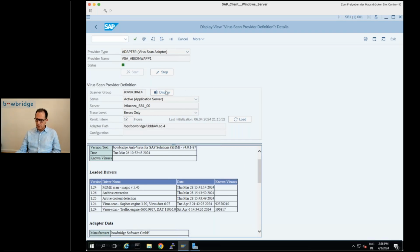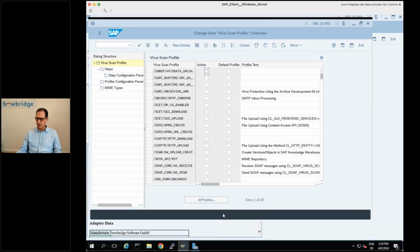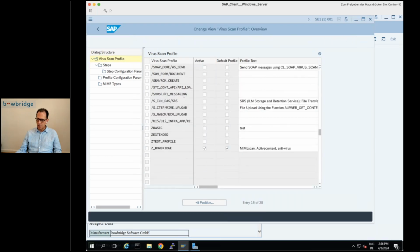However, even having this installed and active on the system, it basically only means that you're sitting in the car with the engine running. You haven't put it in gear yet, and that's what we're going to do in a different transaction called vscan profile. The vscan profile transaction, and that's the one that you can see here, shows that there is a whole list of so-called virus scan profiles that SAP delivers out of the box.